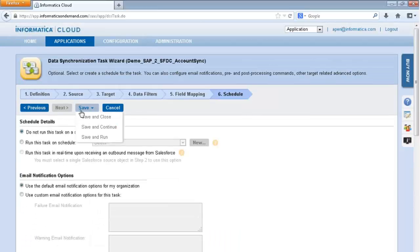So it's time to run. So save and run. You could have set this up on a schedule, have it run every few minutes, or a nightly run, things like that. Okay.